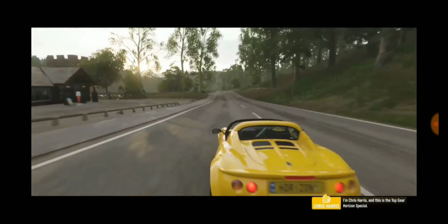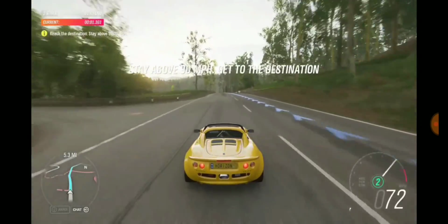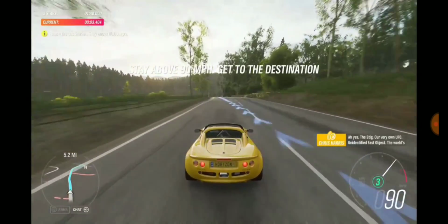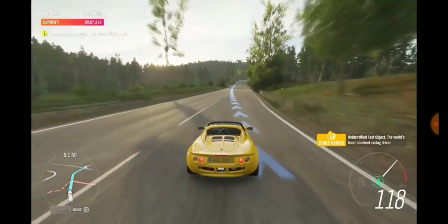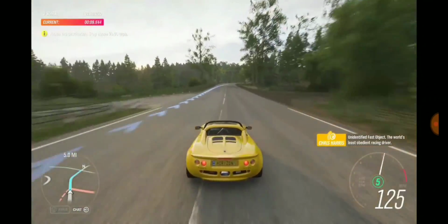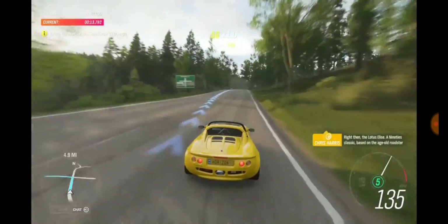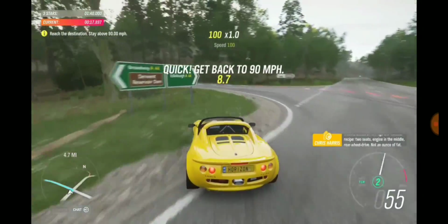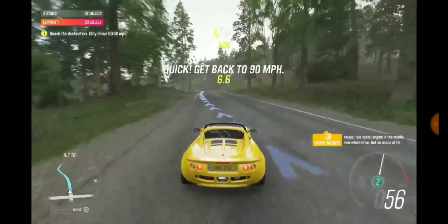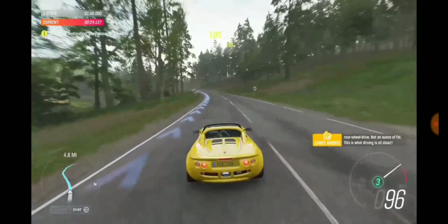I'm Chris Harris, and this is the Top Gear Horizon Special. Ah yes, the Stig, our very own UFO, unidentified fast object, the world's least obedient racing driver. Right then, the Lotus Elise, a 90s classic based on the age-old roadster recipe. Two seats, engine in the middle, rear-wheel drive. Not an ounce of fat. This is what driving is all about.